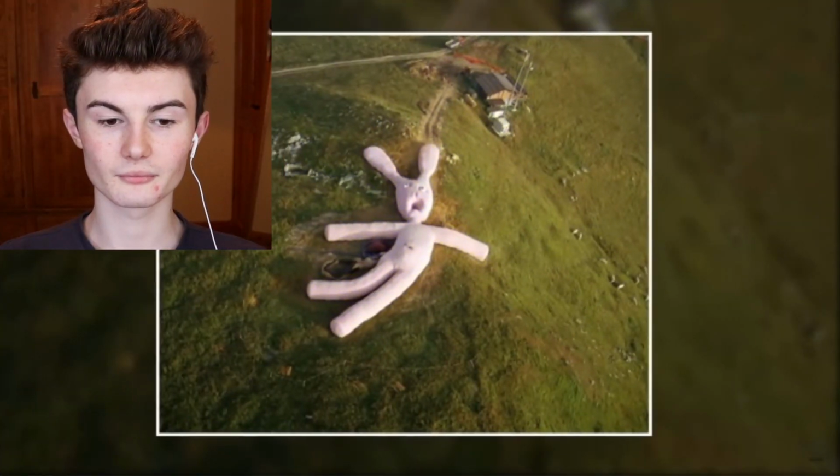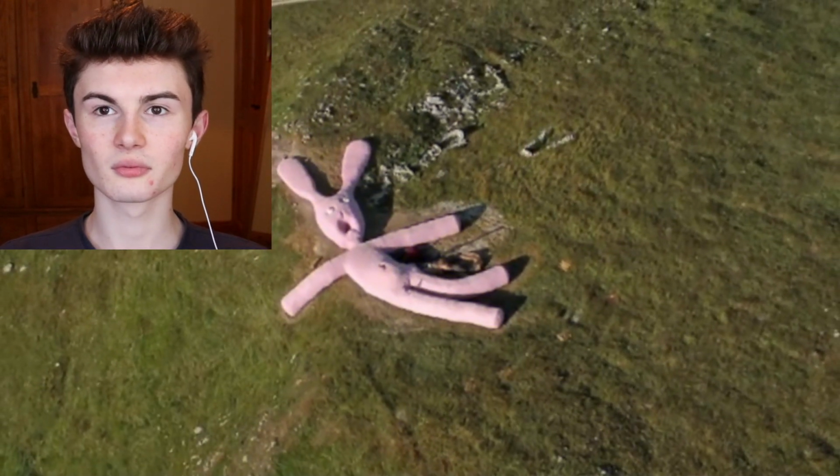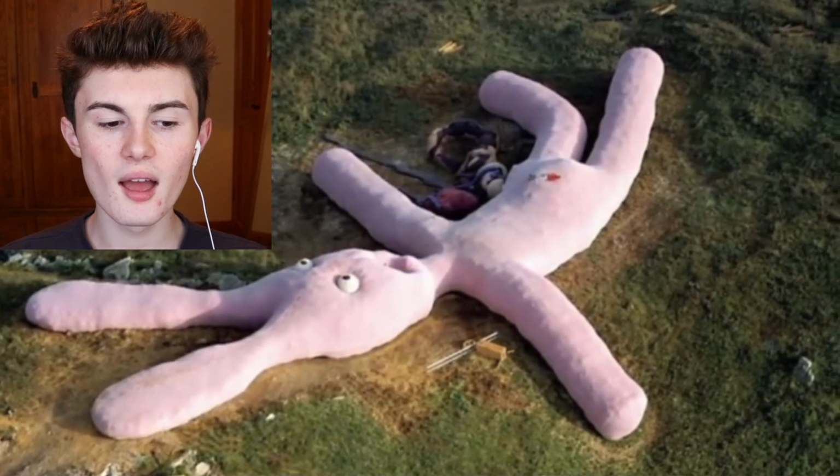Is it like a teddy texture or is it plastic? I mean, I don't know if this is just me, but I'd much rather not hang about there. Something about a big pink bunny in the middle of a field seems creepy. The pale pink bunny, which lies flat on its back in the Italian Alps, took more than 5 years to build and is set to stay there until 2025.